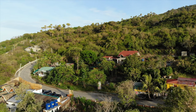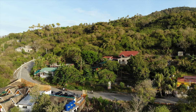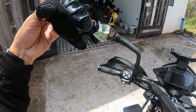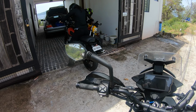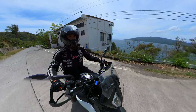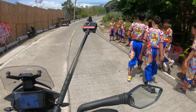After breakfast and coffee, it's time for Raffy to show us around the back roads of Mabini. It's time to start the ride. Got BB on the Interceptor and Direk Raffy on the Rocati. Alright guys, let this morning's adventure begin.